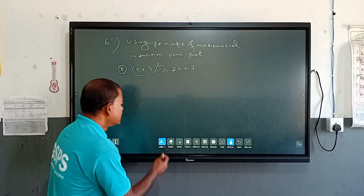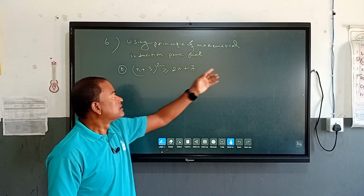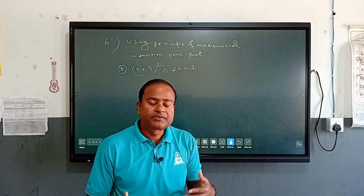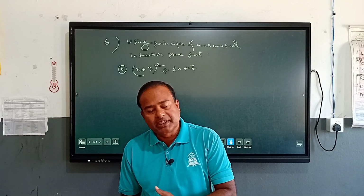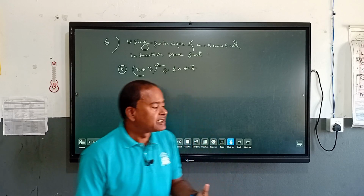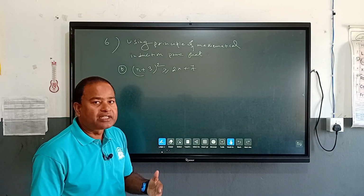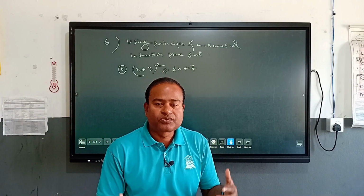Here we go. Dear students, the question is: using the principle of mathematical induction, prove that (n plus 3) whole square is greater than or equal to 2n plus 7. In this problem, we are given a statement related to an inequality, and using the principle of mathematical induction we have to prove that this relation is true. That means the value of (n plus 3) whole square is always greater than or equal to 2n plus 7, where n is a natural number.